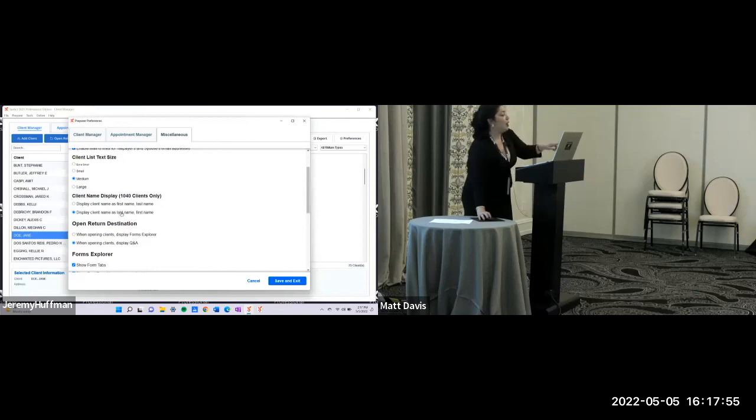Okay, one key thing though too. People are always asking me how to go back and forth, because if you select that you're going to use the Q&A to file a tax return, it will stay in that mode. Let's say you want to go back and do it the old school way. You have to go into settings and change your opening to display the Forms Explorer. That's when you're not being asked any other questions. You're just going through and preparing a tax return yourself using each form.